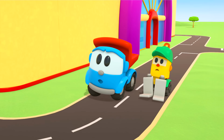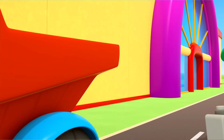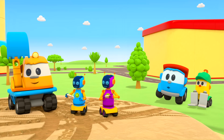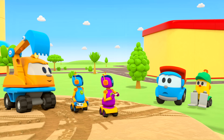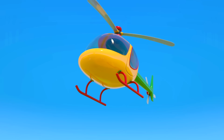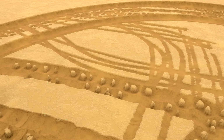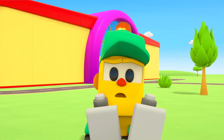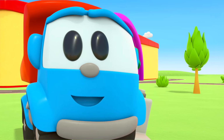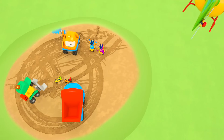Whoa. What's wrong there? You can't land, Lefty. Scoop, robots, look up, please. We need to make room for him. Is the helicopter meant to land there? Oh, that wouldn't be easy. We've got to build a new helipad right away. Hold tight, Red Robot. Everything will be ready soon.